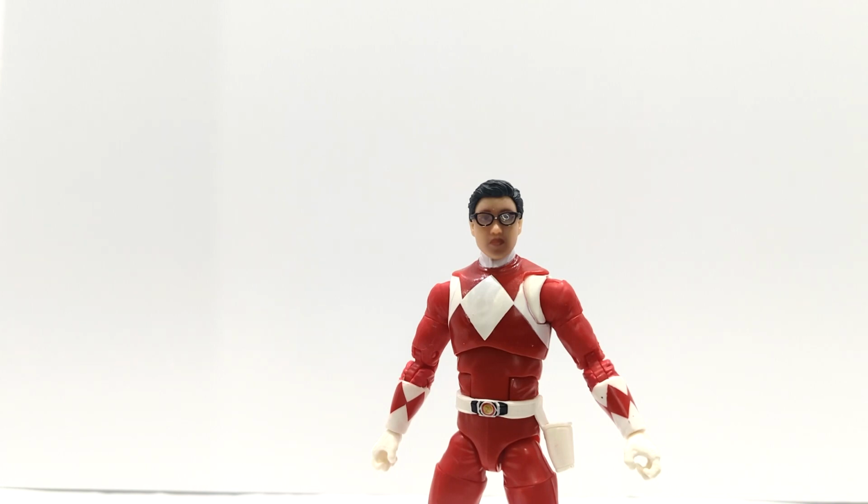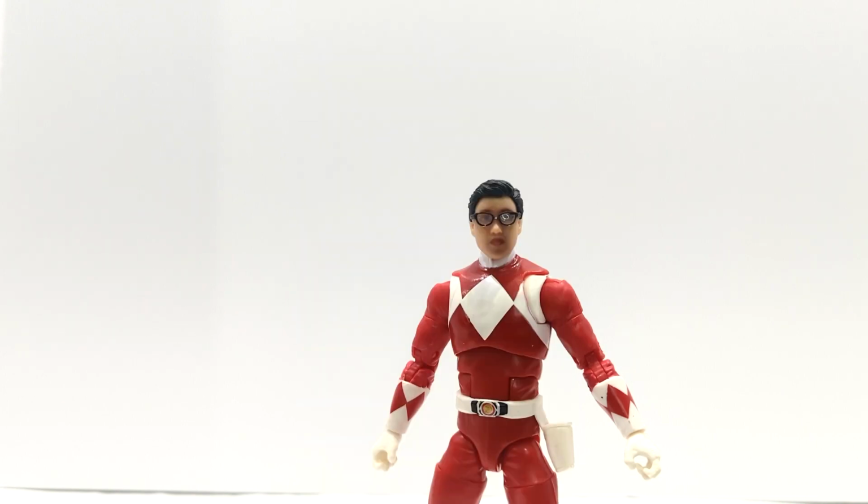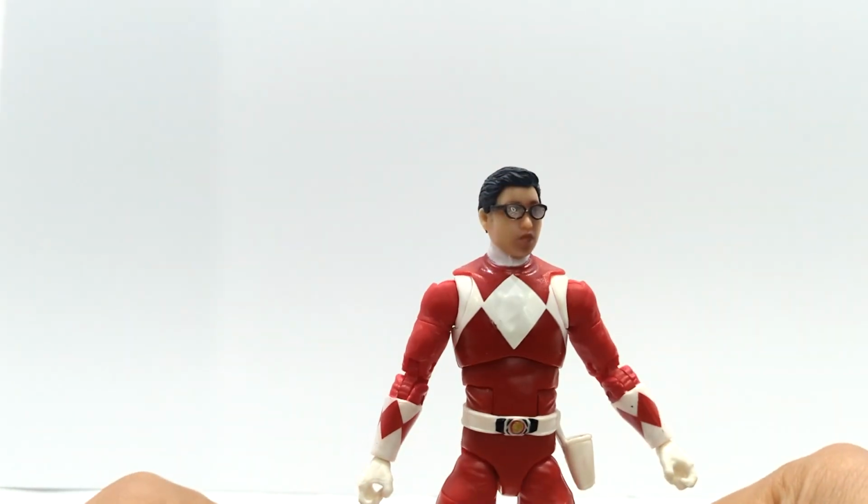I'll try to post a picture up right now of how it came without the glasses. I would take them off, but then it would break the glue and I'd have to reapply it and let it dry and whatnot. But yeah, there you go.